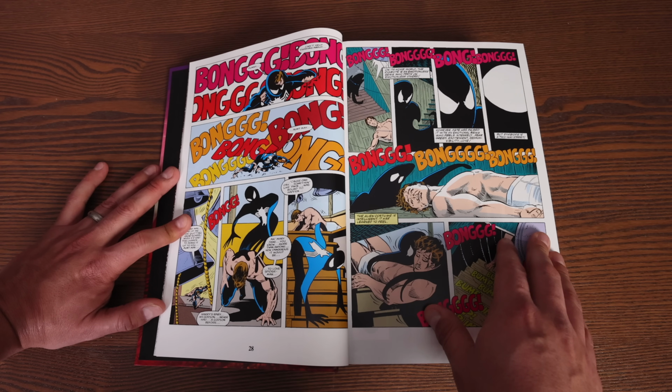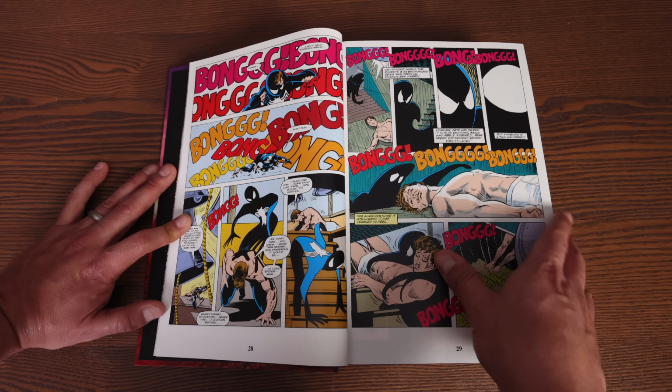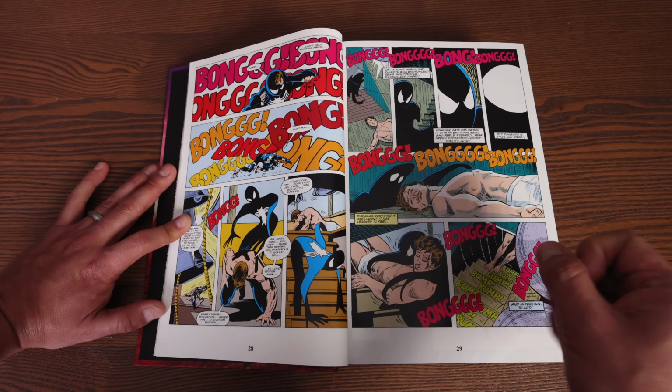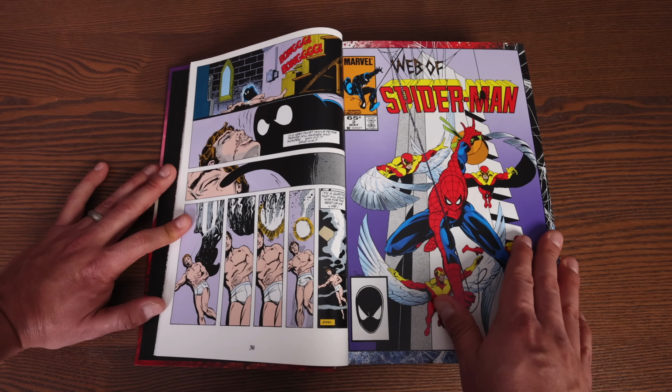Now, Peter Parker is defeated. He is laying there dying, and the costume can escape and go find another host. But because it's been living within Peter Parker for so long, there's a little bit of goodness left in it, and it's almost sad.